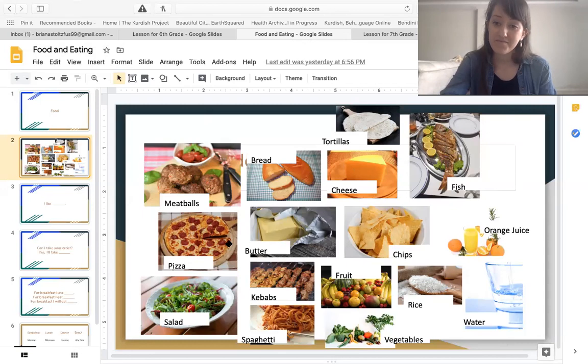Now I'm going to make a sentence. There is a pizza. There is some butter, you say. There are some chips. There is some orange juice. There is some water. There is some rice. There are fruit. There are vegetables. There is some spaghetti. There are some kebabs.